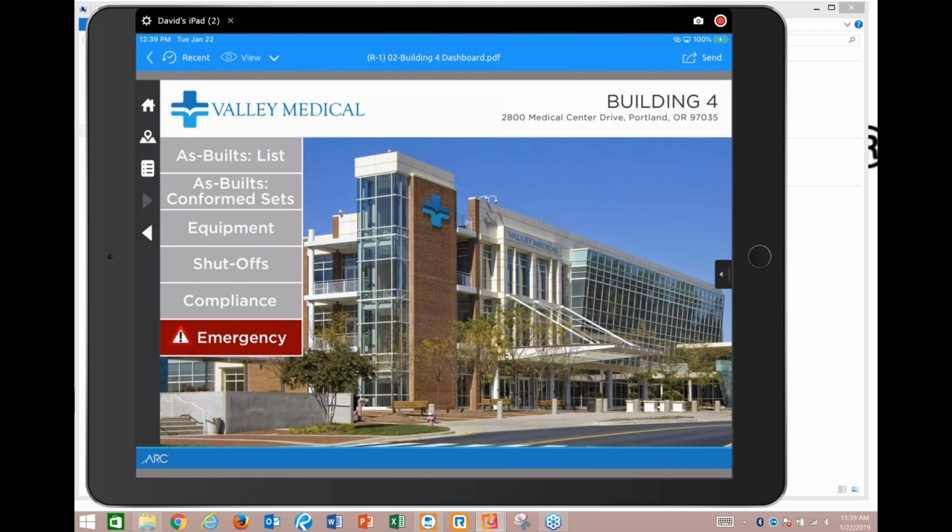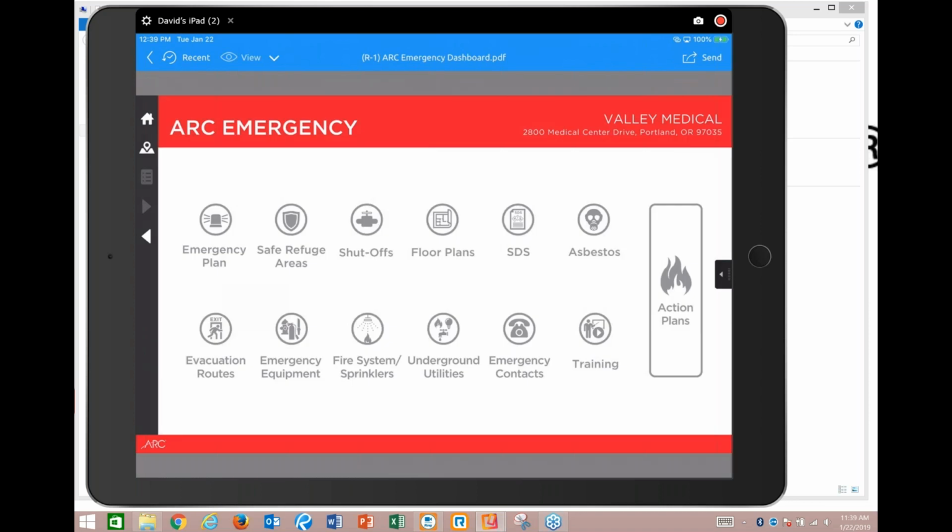I know we're running up against our clock here too, but I'm going to click on the emergency here, and this is all the emergency information for this particular building as well. Oh, hang on one second, a little lag. There it is, we got it. So you've got all the emergency information for this building: your overall emergency plan, safe refuge areas, shutoffs, floor plans, SDS, asbestos. All of this information, including emergency equipment and emergency contacts, is site specific.